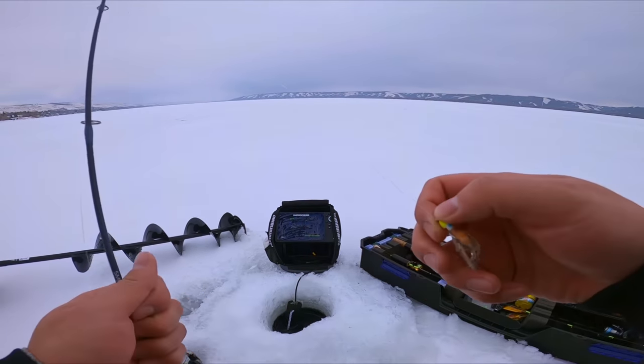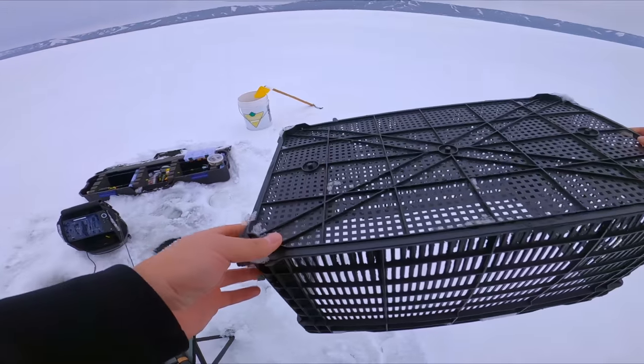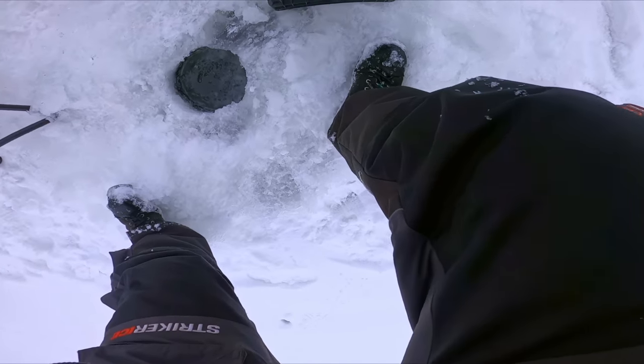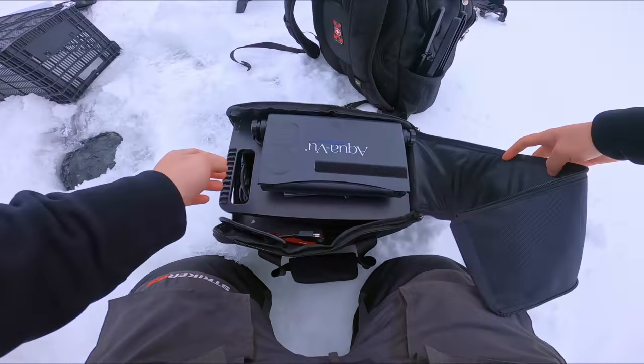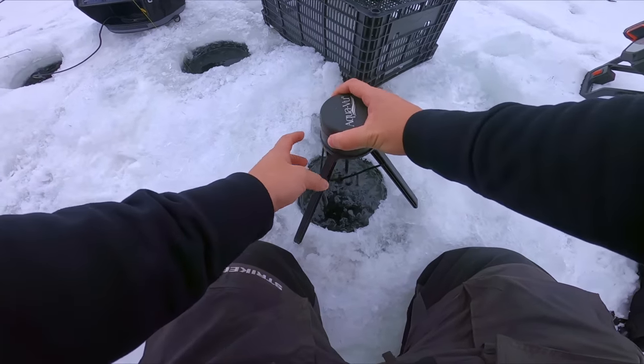Start with the tungsten. That's for the camera. Okay, I'm recording. It's in the area. Clarity on the camera is not the best, but should be good enough.